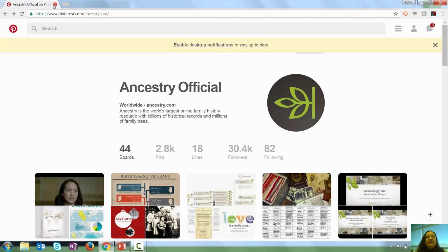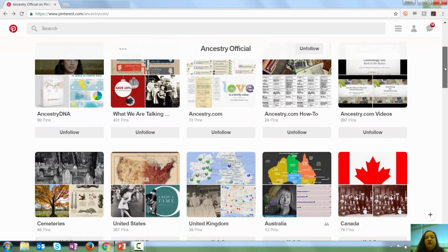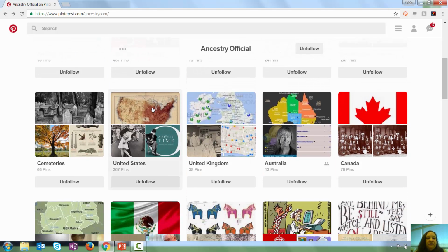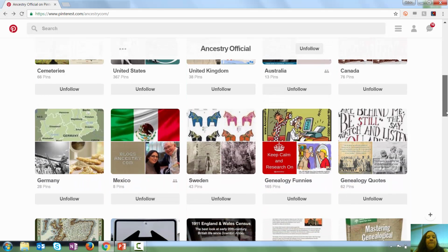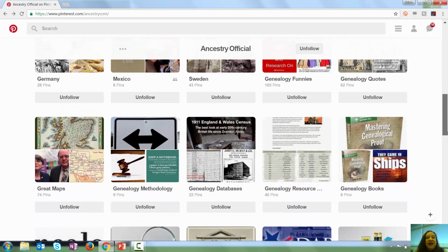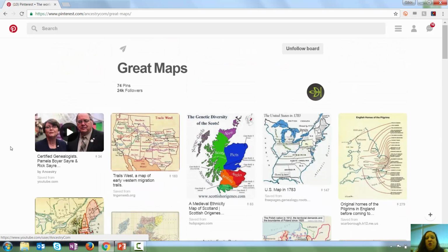pinterest.com/ancestrycom is the Ancestry official Pinterest account. And what you'll notice is that we have Pinterest boards for all different locations. We have them for the US and the UK and Australia and Canada and Germany and Ireland. I mean, you can just keep going, right? But we also have an entire board called Great Maps. Now, I started this board several years ago, and there have been some additional things pinned to it over time.